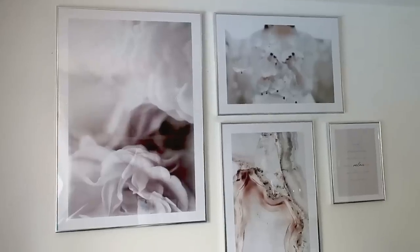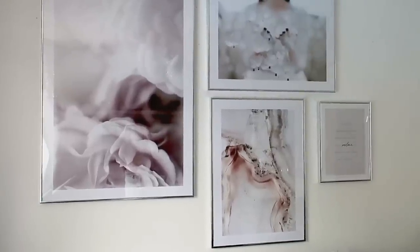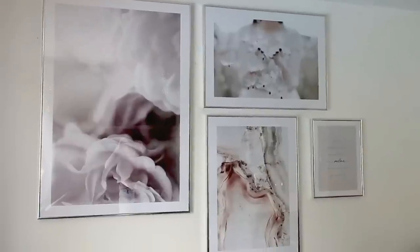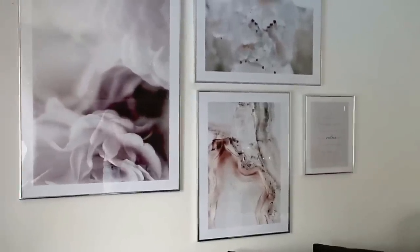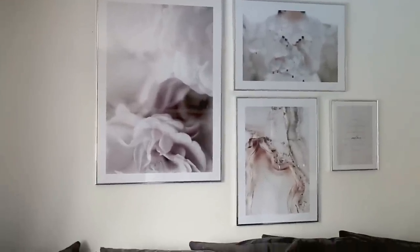Oh my god, I'm in love. I love them. I feel like they make such a huge difference to the room. I might need to tweak them slightly just to make sure they are properly straight, so I am aware that they might be slightly on the wonk, but they just look so expensive. They make the room feel so much more glamorous.